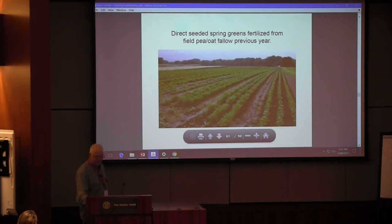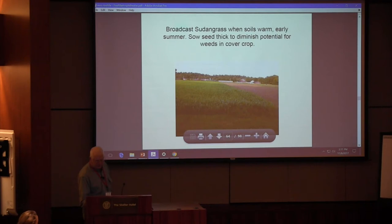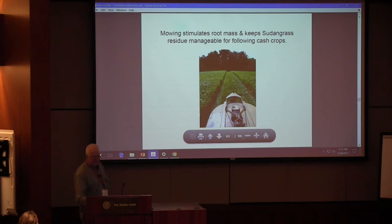Sudan grass, just a great builder of organic matter and a weed suppressant. You want to seed it thick. I broadcast it, but you can just seed drill. What I found is that if I let the Sudan grass get to full maturity, it's so stocky and lignin that it's hard to break it down through the winter the next year. So I would mow it 3 times, not let it get any higher than waist high. And I find that the root mass would get thicker from that mowing. You'd have no weeds in that understory of the Sudan grass.